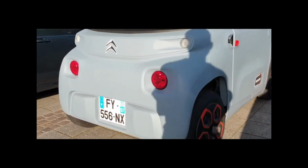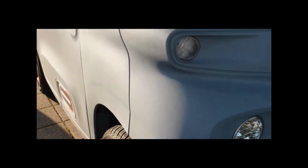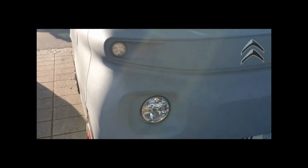But here's the real kicker. In some countries, you can drive this thing at 14. You could be cruising around at 14, while you're still in high school. Yeah, it's wild. They classify it as a light quadricycle in some parts of Europe, which honestly opens up a lot of interesting possibilities. Very interesting.